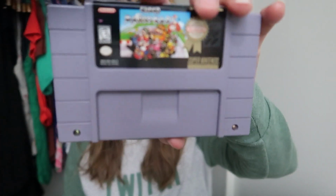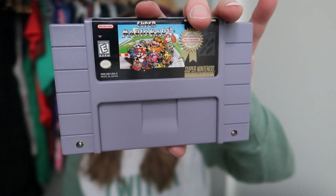None of these are tested, which is why they took so long to list. I was just like, you know, I'm just gonna put on tested, see what happens. So I have SNES Super Mario Kart.